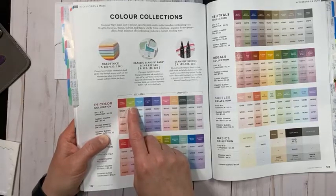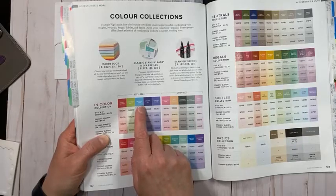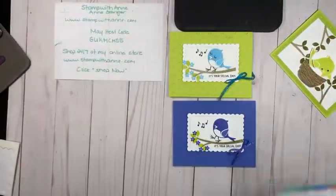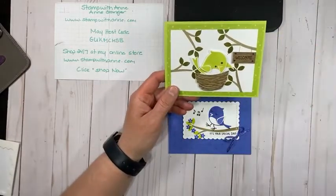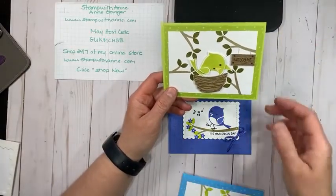The Sweet Sorbet, the Parakeet Pirate, and Tahiti Tide are my 3 favorites. So that is the color. So here's another project I made. I think I did this one with my team.